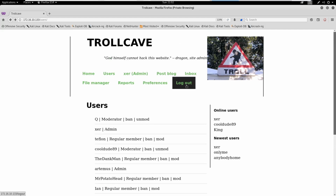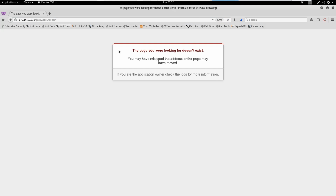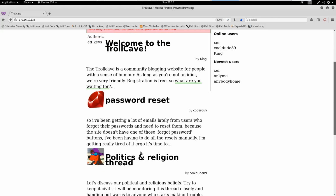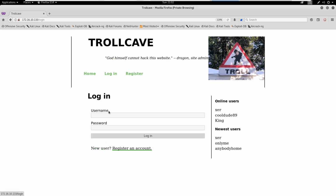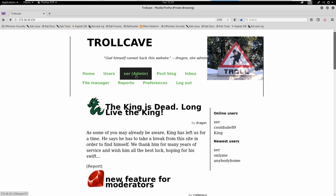So, let's log out of our guy. Do another password reset on King. Can we reset his password? Can only reset normal user passwords. So note we cannot. And let's verify King is indeed one. He is one. So let's actually follow and do it all through Burp, because we may be getting an error message that we're not seeing. So XUR, password 1234. Log in.